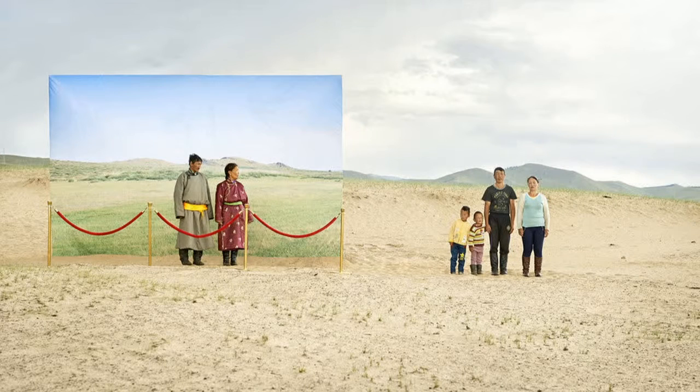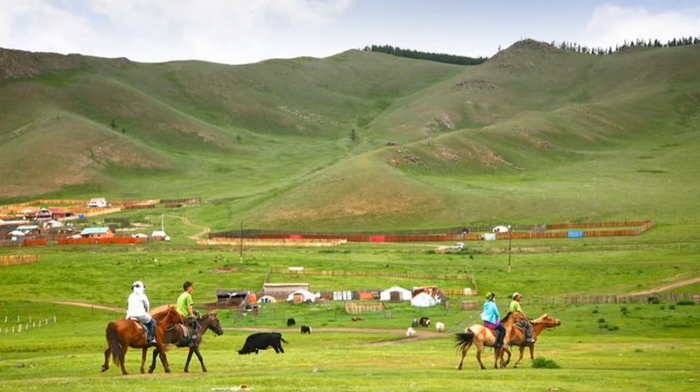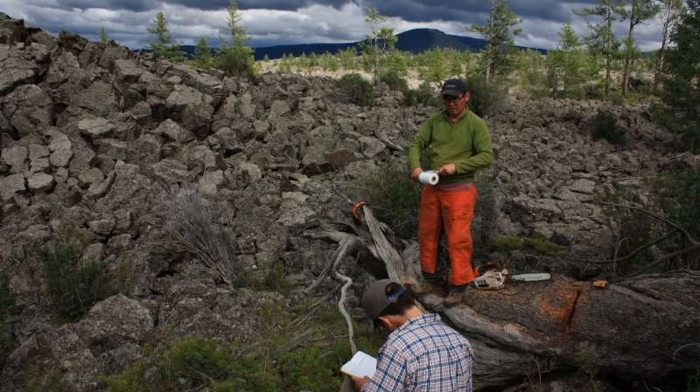A big ecological problem in the Gorkhi-Terelj National Park is desertification, which is defined as the process by which fertile land becomes desert. Gorkhi-Terelj has a grassland environment which favors greenery but a temperate arid climate which is more dry and unfavorable. The climate also changes erratically throughout the year, resulting in droughts throughout each year and throughout different seasons.